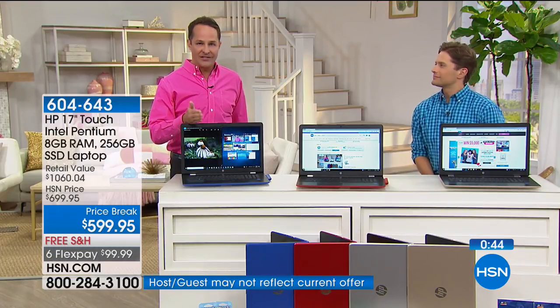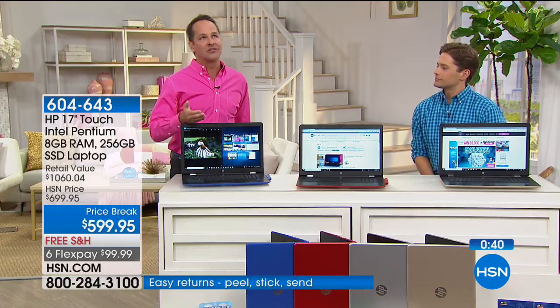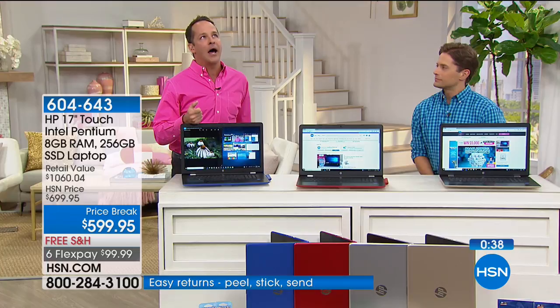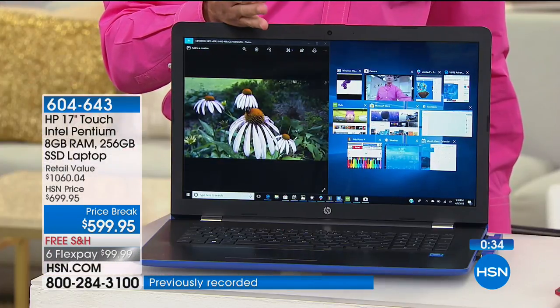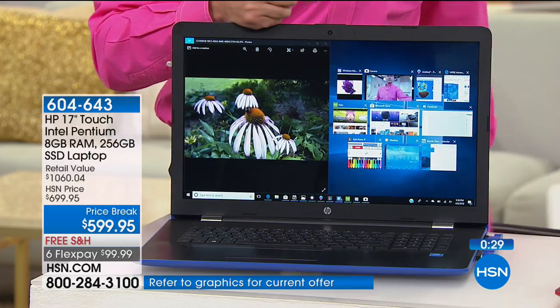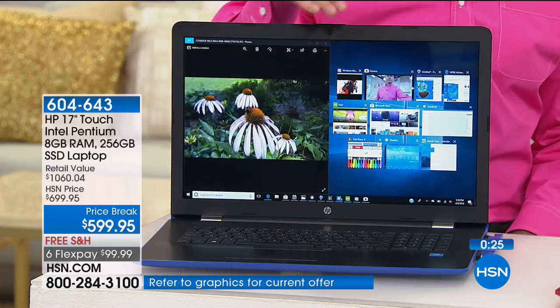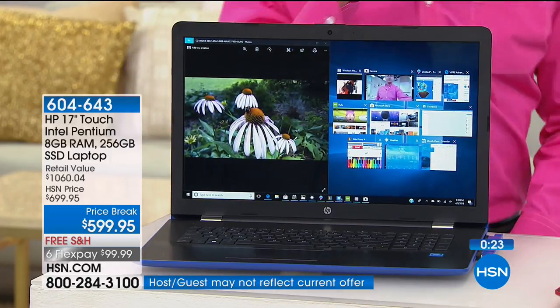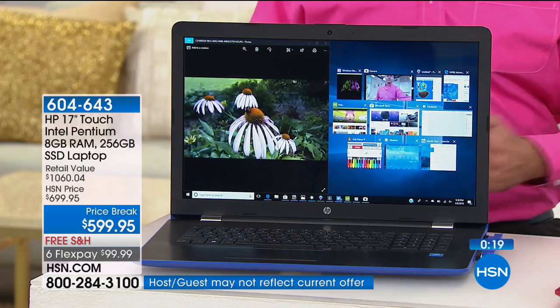So with a 256 gigabyte hard drive, when you're talking about how much you can store, let me think. It would be about 250 hours of standard definition video. About 75,000 or so photos. 75,000, I mean, that's a lot of photos to be able to put on a hard drive, right? About 50,000 songs would go on this hard drive.